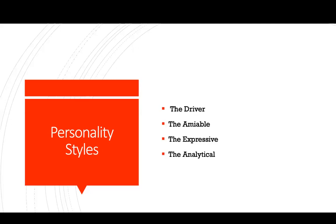All I'm going to say about those really quickly. The driver is somebody who's really driven, quick, knows what they want, wants quick answers, wants a bottom line. They're a bottom line type person. The amiable is the one that just wants to please everybody. They're the team player, they want everybody to like them. They're going to make sure everybody's okay. They're the nurturer.